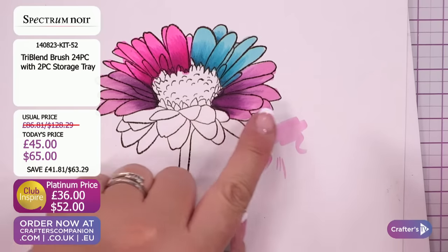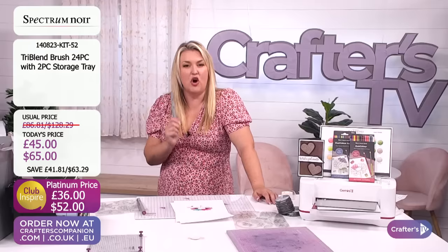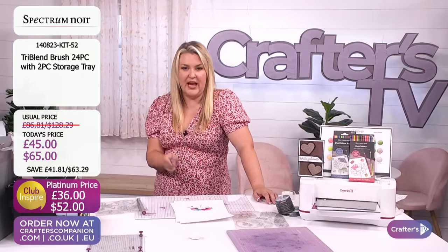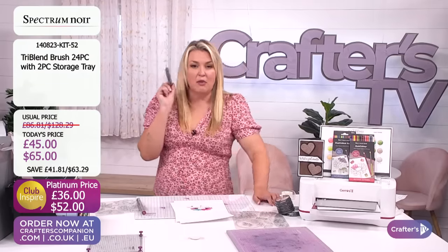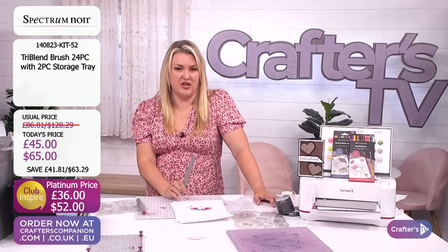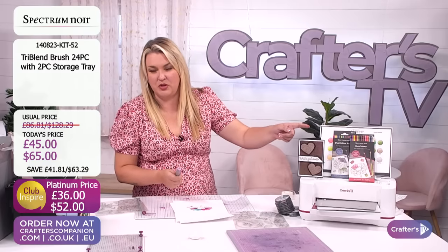You would never think it, but when you see the ombre, it's perfect. The tri-blend brush has definitely been one of the hero items of the whole day. I know it's been the pencils that have been the top sellers, being totally honest, guys. But if you're looking to treat yourself, these aren't a treat yourself, these are 15 quid, so you'd be stupid not to get them.